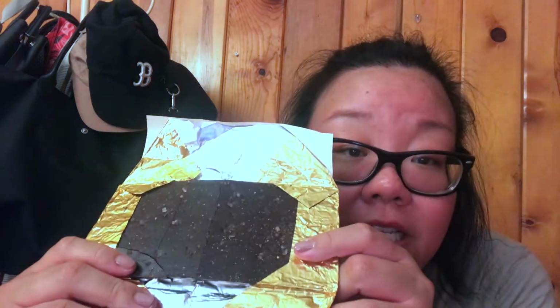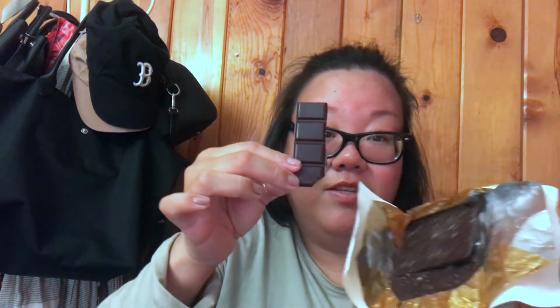It's kind of like opening a Willy Wonka chocolate bar because it's all gold on the inside. Like if that would make me a winner. Oh, the inside is really cool. If you guys could see that, it's a little bit more gritty than the Mast chocolate. And the pieces are also little rectangles, but this is obviously a way bigger bar. So I'm gonna take one piece.